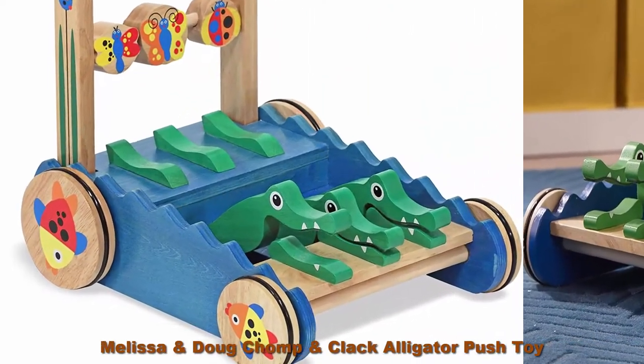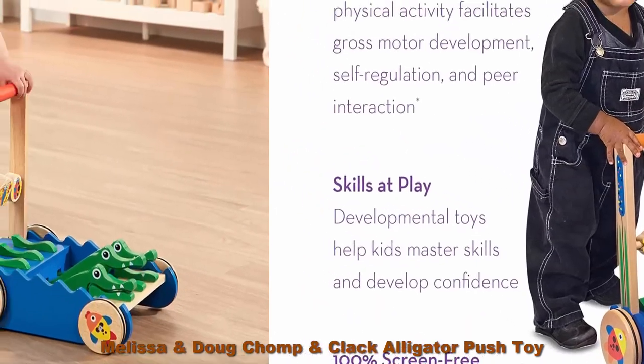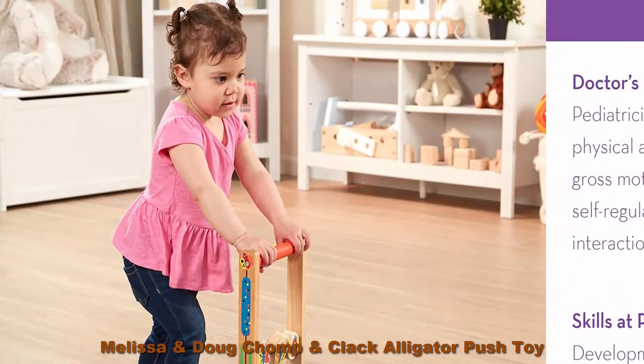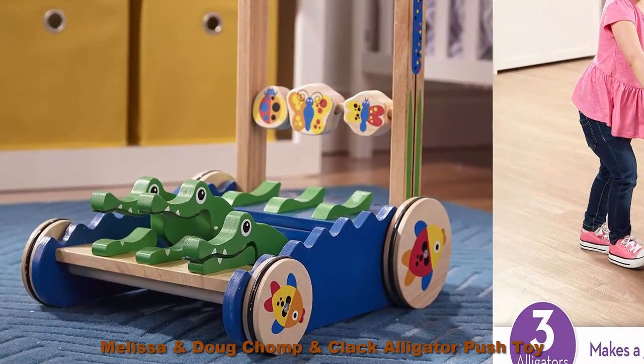Top 4. Melissa and Doug Chomp and Clack Alligator Push Toy, Wooden Activity Walker, makes sounds when pushed, great gift for girls and boys, best for babies and toddlers, 12-month-olds, 1- and 2-year-olds.